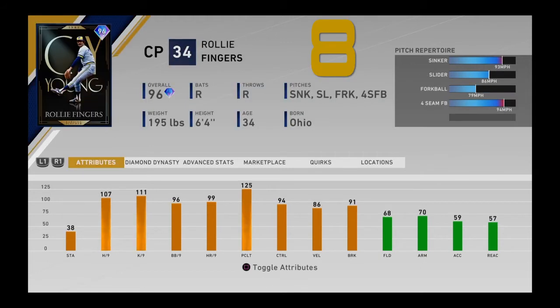Coming in at number 8, we got another Milwaukee Brewer in the form of Rollie Fingers. This guy was so dominant for so long, and that's why he deserves a place on today's list. Great stamina, he can give you at least 2 innings. Pretty good hits and Ks per 9. Very good control. Good home runs per 9. Great pitching clutch, and pretty good velo and break. Those are sinker, slider, forkball, and four-seamer.